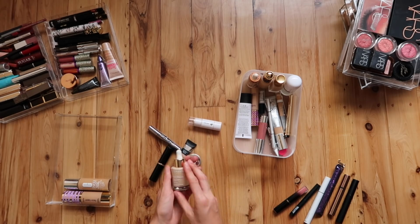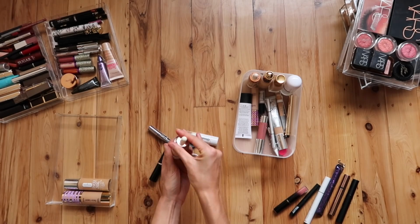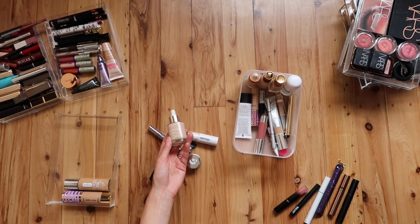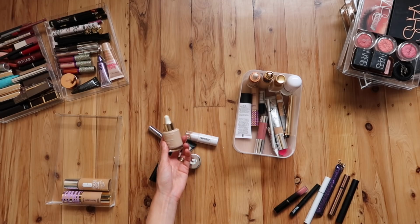I also have this serum foundation from Clarins. It's the Skin Illusion Natural Hydrating Foundation. This is so cool. It has a little pipette to get the foundation out, but the color is just way too light for me. I just can't really make this work unless maybe I mixed a darker color in. So I'm going to pass this on to my sister, because I actually think this will be a good shade match for her, because she's much fairer than I am.